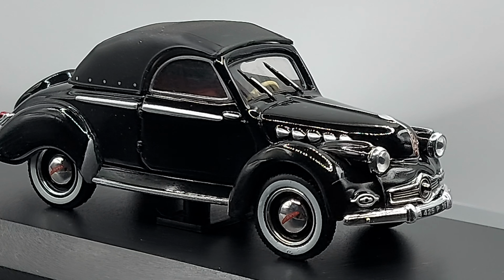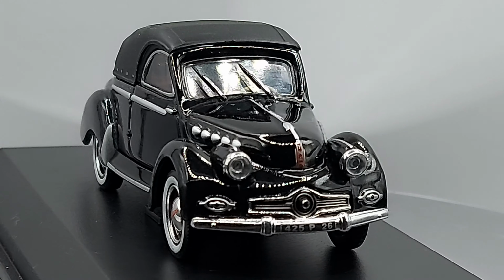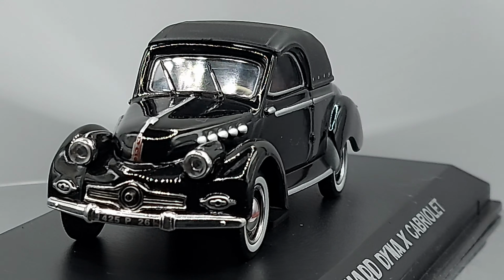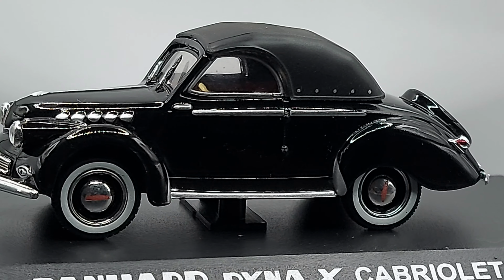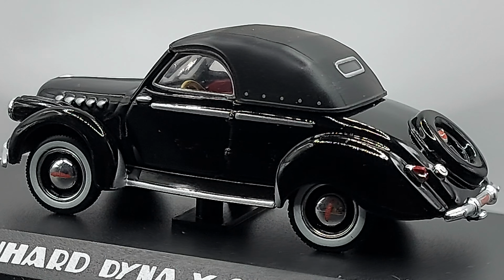Not bad. It has a bit of a resemblance to American cars, I'm not gonna lie. The front especially gives me a bit of an American car look, but slightly. I don't want to take their credit away. Alright guys, I'm gonna let it go around a few times and I'll be right back.